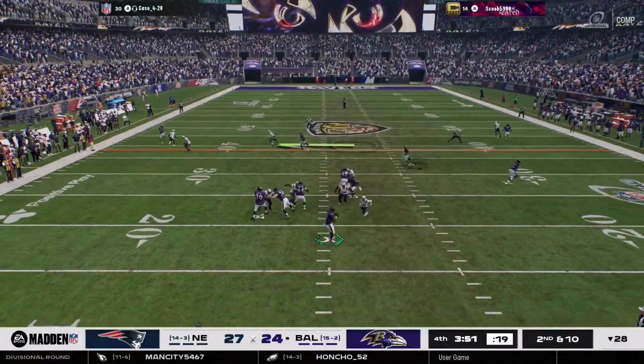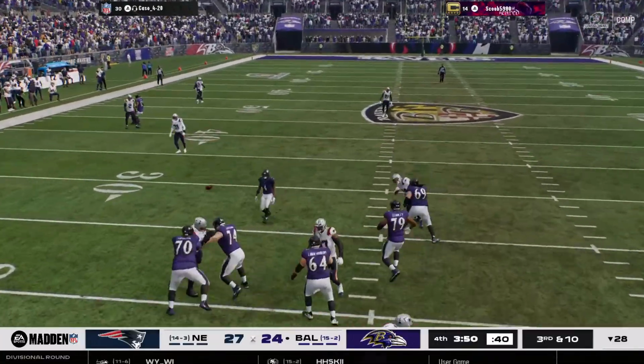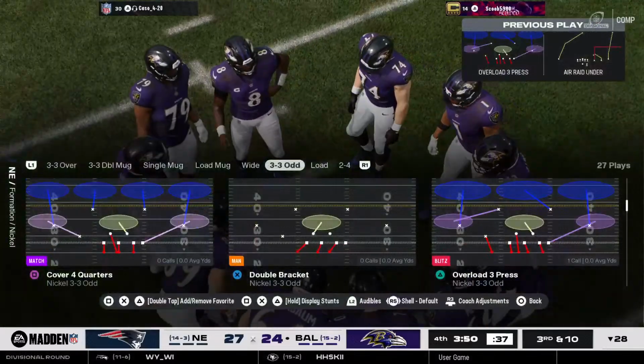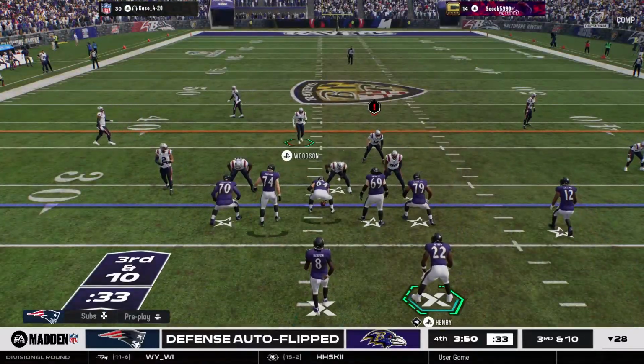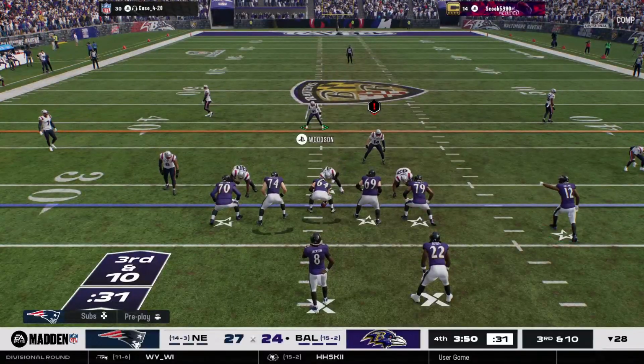Throwing again here on 2nd and 10. Jackson. That throw comes up short. Need a little more muscle on that one. Looking for his wide receiver there. So now it's going to be 3rd and long. Brings up 3rd down and 10.